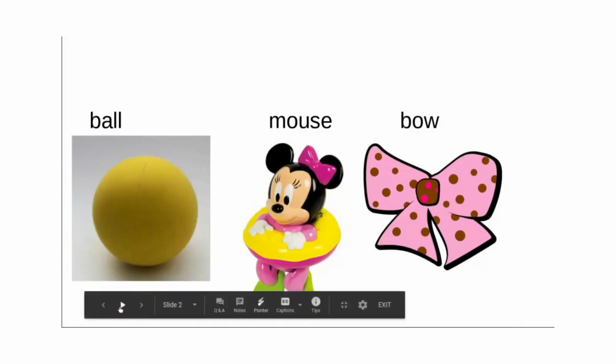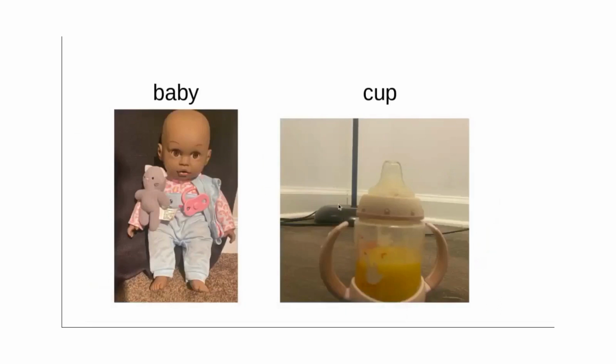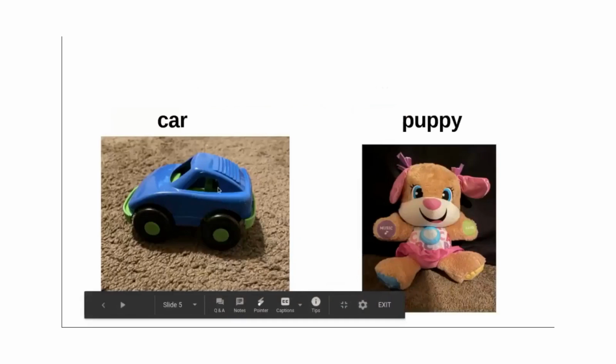And I'll talk about that in just a few minutes. These two items are actually items that this particular patient has at home that the mom took a picture of, emailed to me, and I included them in the list that we're developing for her. So we have her actual baby and her actual sippy cup. We actually have a picture of an actual ball that she has at home. This is a picture of her car and a picture of her doll, which we call a puppy.